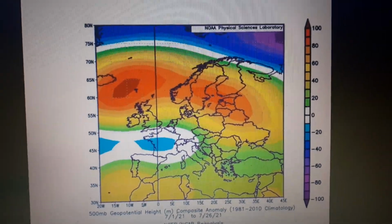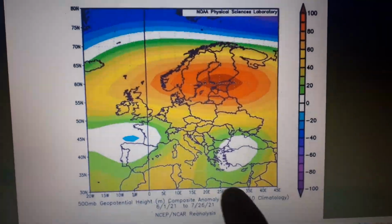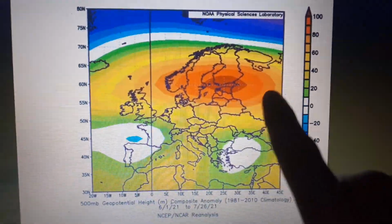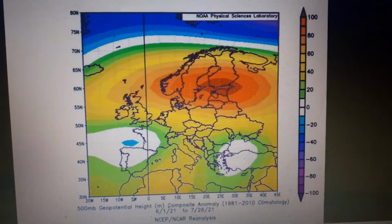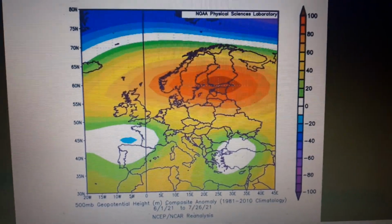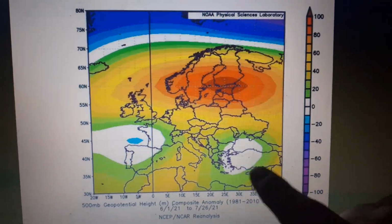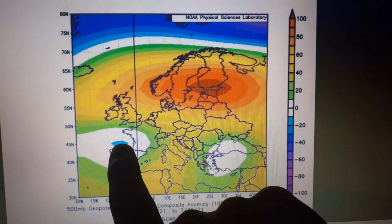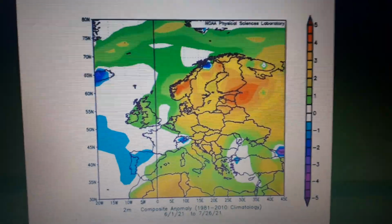The summer overall so far, so this is the 1st of June through the 26th of July, looks like this here. So the dominance of northern blocking has been very, very significant indeed. Just an outstanding persistency in high pressure across the top. And again, you can still see the negative here over western Turkey and the Black Sea, the other negative over the Bay of Biscay here. And this correlates to a temperature profile like this.